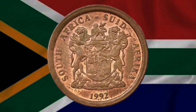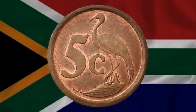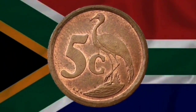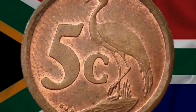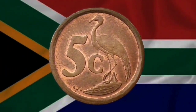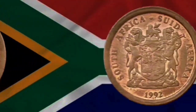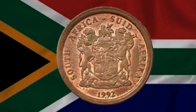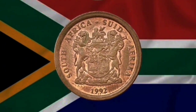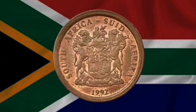On the obverse of the coin, you'll find the South African coat of arms, a proud symbol of the nation's heritage. Interestingly, the 1992 version displays the name SUID-Afrika or South Africa in one of the official languages, depending on the mint batch, which adds another layer of collectability. The reverse side showcases the graceful image of a blue crane bird. This bird is not only South Africa's national bird but also represents elegance, poise, and the importance of environmental preservation, values the country began to emphasize more in the early 90s.